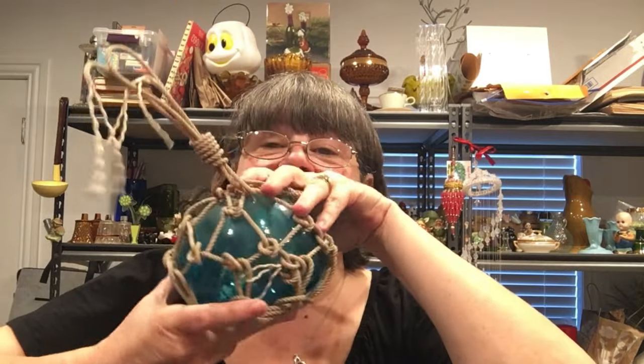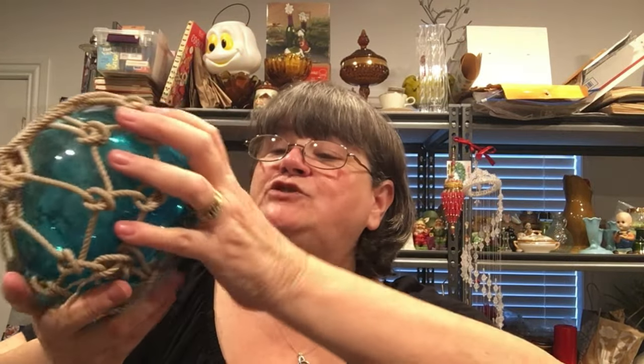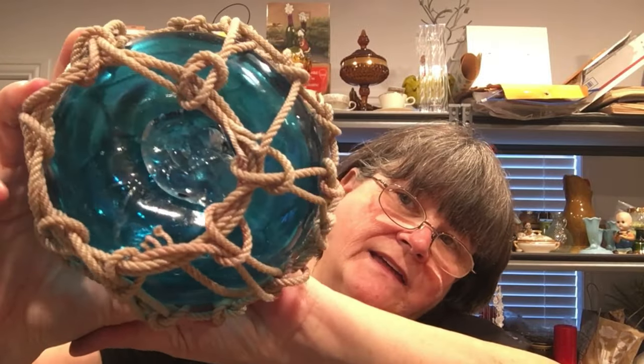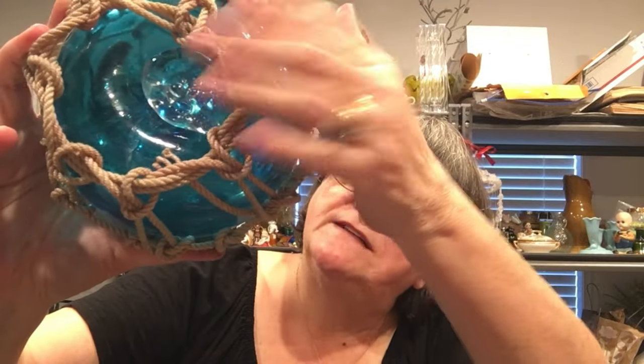So you can find these, both new ones, you know, recreations, reproductions, and you can find older ones as well. This one is, I think, an older one, because if you look and see how ragged that pontil is, you know, this one was not designed for beauty.